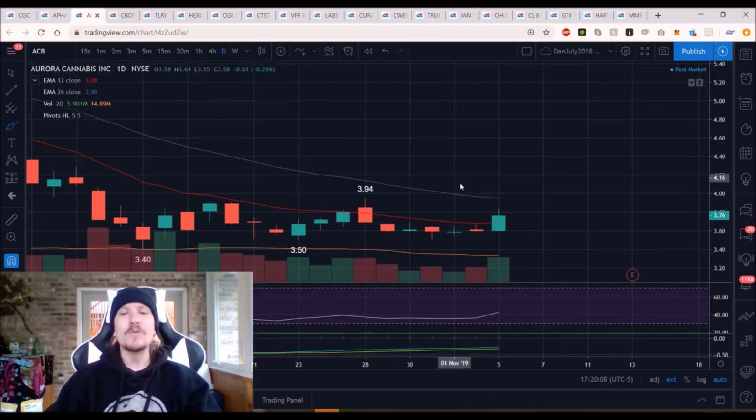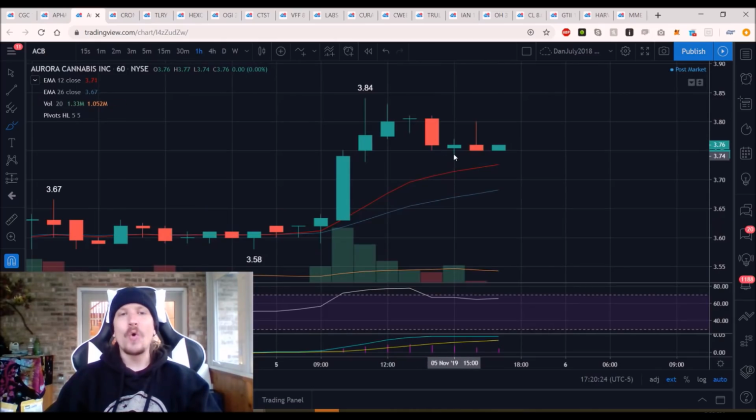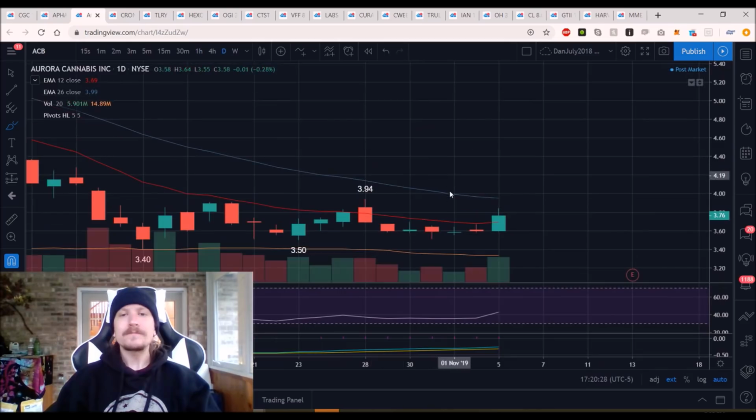But we know that this move does not mean anything unless the bulls can break 394. We have the double bottom at 350 and 351, but if we don't break 394, it's just a daily lower high. So $3.94 and $4 will be the most important two resistance levels. Best case for the bulls tomorrow is to hold 374, break 384, and have 394 be in play.